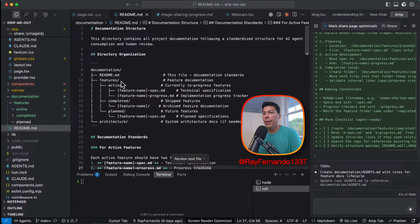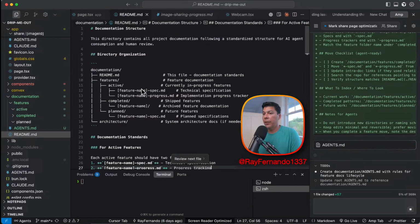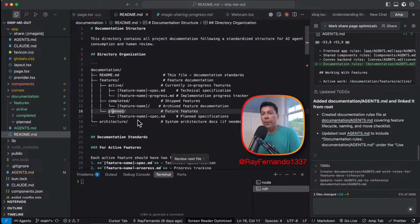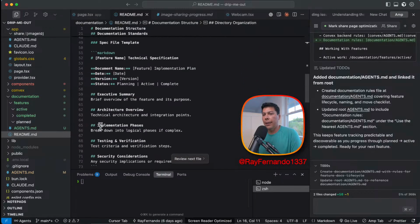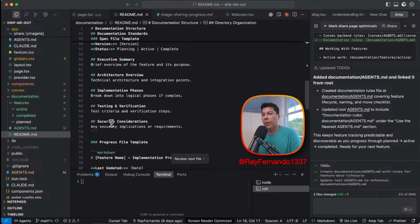And so the way that it works is whenever I'm working on a feature, it's either going to be actively worked on, and the feature name with a spec will be here. And then any progress that the agent needs to update will also be there as well. And then when it's completed, it's going to move over to the completed folder with the feature folder and so forth. And anything that we have planned will actually pop up in here. And then in the future, when I have any architecture changes or stuff like that, that's also going to be displayed here. So this root folder serves as the guideline for AI agents. And when it's generating a spec file, this is something that's going to be done here as well.